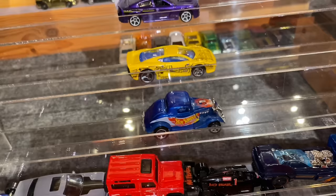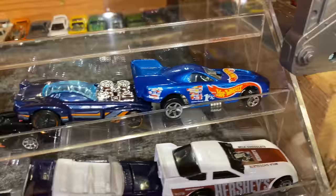Good time to take a break. Be right back. We're back. Next six cars. Let's line them up. All right, we're lined up and ready. See who takes it.